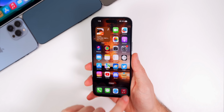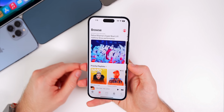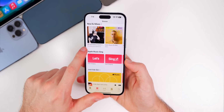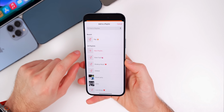So let's go on to the music application because there are even more music changes that I didn't even see in the What's New video. Even though I mentioned a ton of music changes, there are even more. So the first thing I want to talk about is, of course, we do have the UI change when you add a song to play next, but also when you add a song to a playlist, it does the same thing. So we have that different little notification down there.